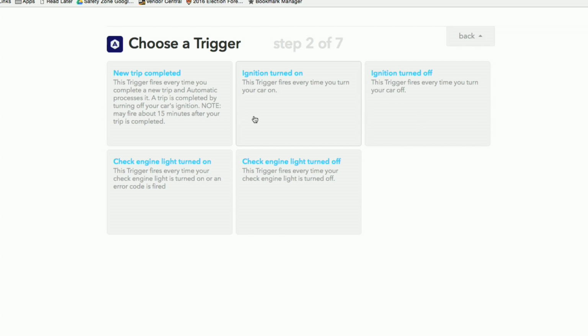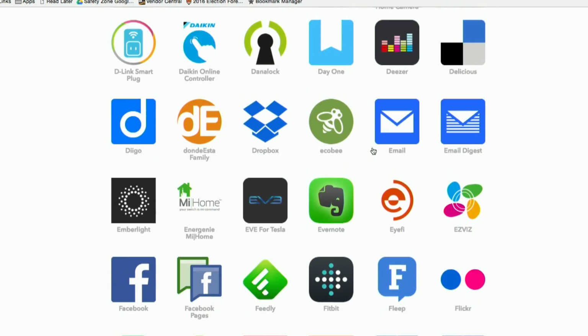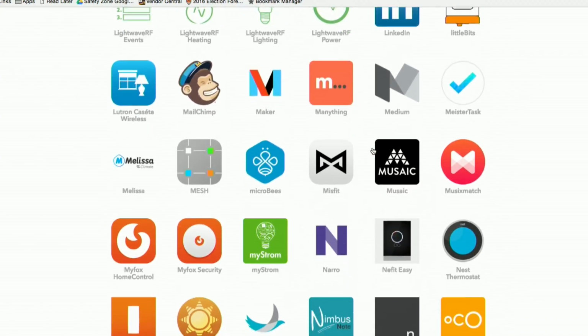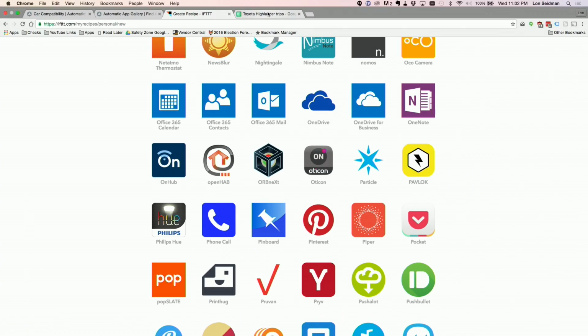And you can do some really crazy stuff here because you can create this trigger based on when the ignition is turned on and then connect it up with any of these apps to do something. So you could even create files in Dropbox or print something out. I mean, you can really get kind of nuts with it, but there's really just no limit to what you can connect your device up to and have it execute some kind of command.